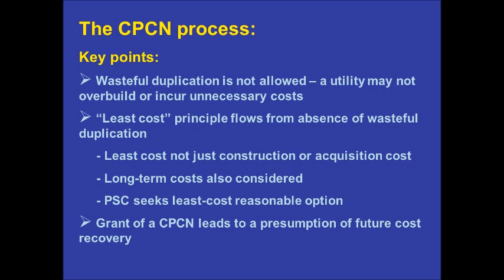Least cost does not simply mean the lowest upfront expense to build or acquire a power plant, or to acquire power or reduce demand. It also takes into consideration long-term factors such as the cost of operation, stability of fuel supply and fuel costs, reliability and cost stability of purchased power supplies, costs of borrowing money, and other factors. The Public Service Commission takes all of these into consideration in determining whether an electric utility has selected the least cost reasonable option for meeting current and forecasted power needs.